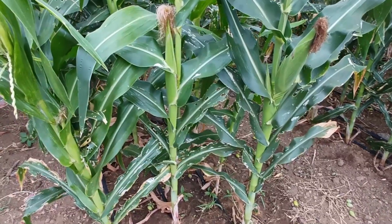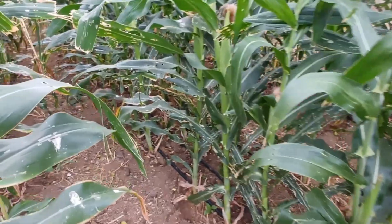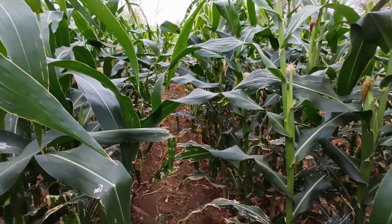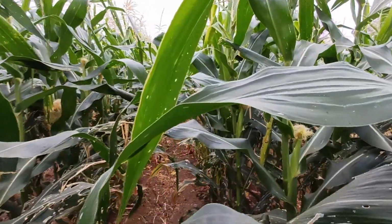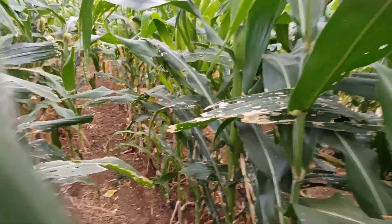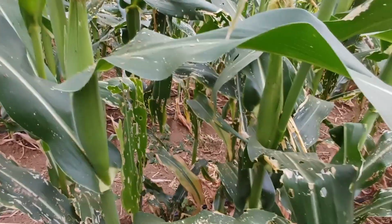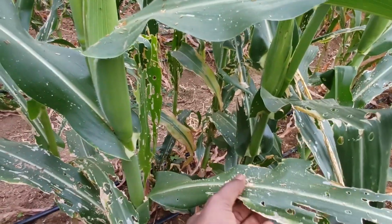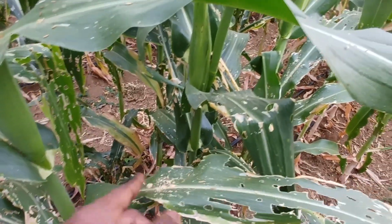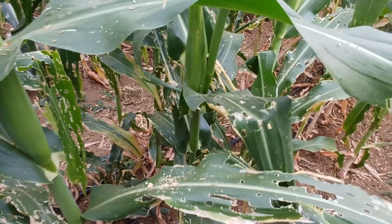The crops are coming up well. It's all about perfecting the experience, and you get to learn. You get to work with other farmers, I mean, join farm groups. You get to learn a lot. So the main problem is this worm. This caterpillar is really destroying everything. So we need to look for a solution to do away with this caterpillar.